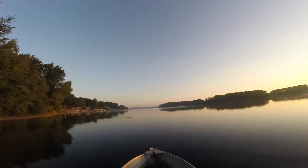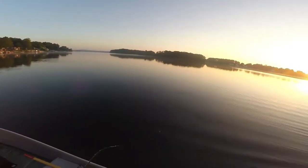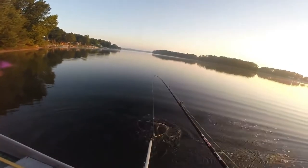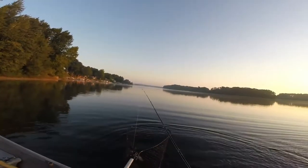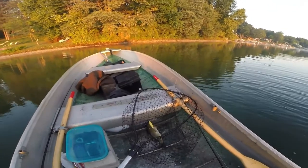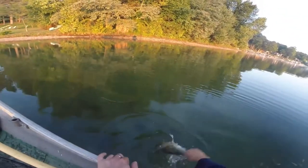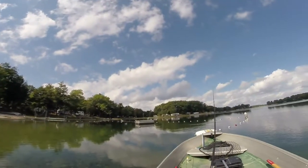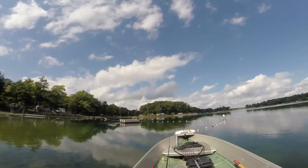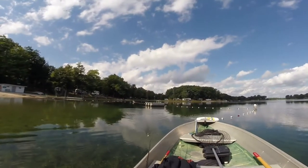Another one. Same pocket. Same exact spot where I got that other smallmouth. Man, this is a good one too. Another one. 2 in a row. Same spot. Nowhere near the other one, but I'll still take it. Oh shit. No idea what that was, but it was big.